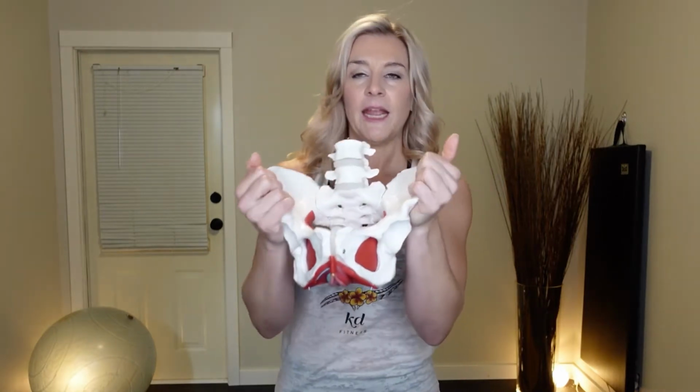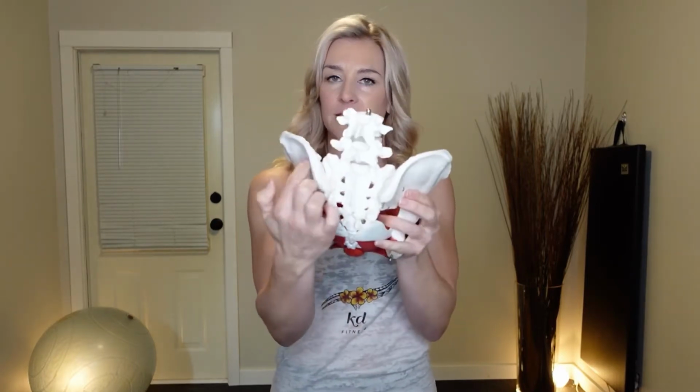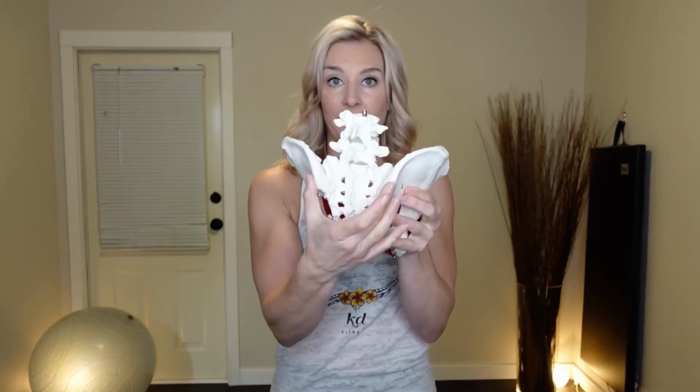Let's talk about your pelvis and your pelvic floor. Let's just have a quick look at the pelvis. So the pelvis has 2 wing tips here, and they are connected by the pubic joint at the front and the SI joints connecting to the tailbone at the back.